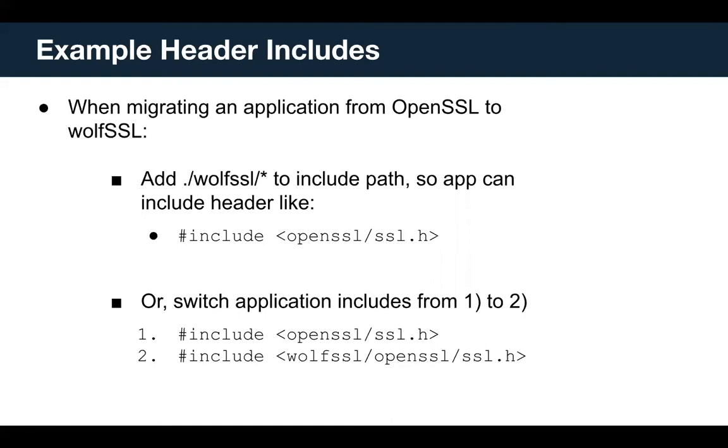When migrating an application from OpenSSL to wolfSSL, one of the things that needs to be resolved is including the right header files. OpenSSL headers should no longer be used, and the header files located in wolfSSL should be used instead. This is typically achieved in one of two ways: either by changing the include path to point to the wolfSSL directory with the OpenSSL compatibility header files, or by changing the application code to have wolfSSL prepended to the includes. In most projects, we opt for the first option because it does not require any code changes in the application and is done by simply adding to the include path when compiling.